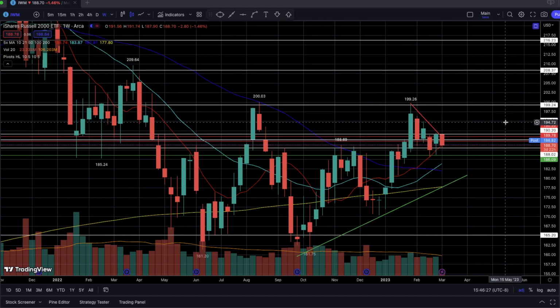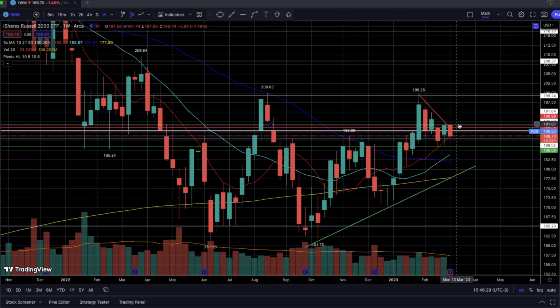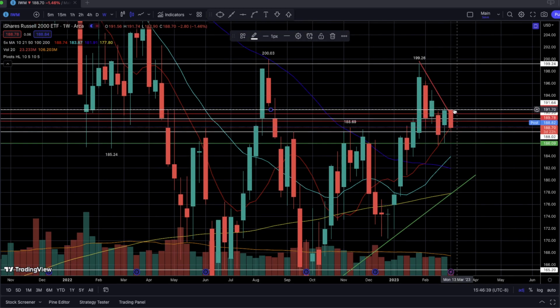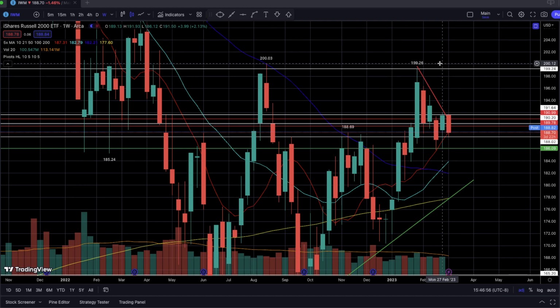Now, I obviously want us to see higher highs, and if we do see that, I want us to break out of that 191.65 level that you guys can clearly see on the weekly time frame right here, and ultimately over this descending level of resistance. And once we are able to do that, I want us to come back to retest this resistance area between 199 to 200. And this 200 level is a very significant level because, again, it is a whole number level.